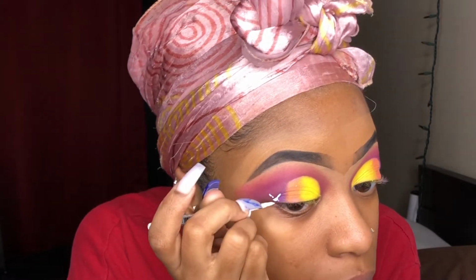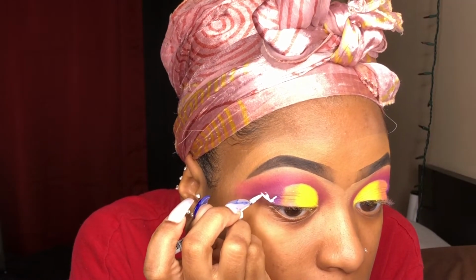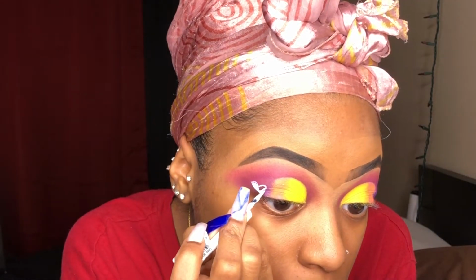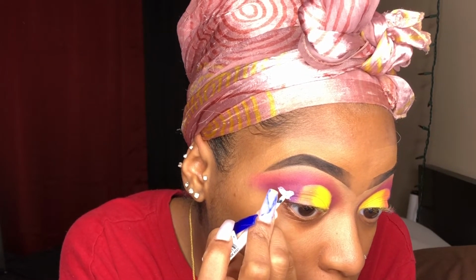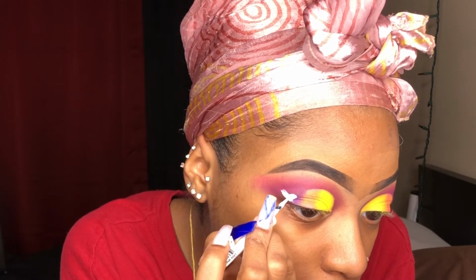Now I'm drawing some hearts. This is where the Valentine's Day comes in. I'm just using a regular white liner that I got from the beauty supply store. It's not really good quality, but I'm making it work. So I'm drawing some hearts, and I'm going to put some yellow eyeshadow over it once it dries.